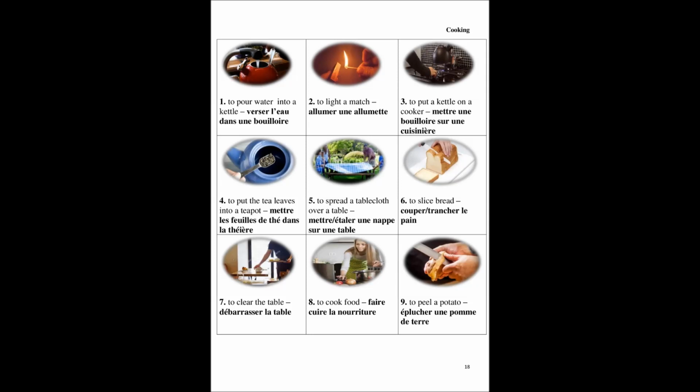Mettre une bouilloire sur une cuisinière. Fourth illustration to put the tea leaves into a teapot. Mettre les feuilles de thé dans la théière. Fifth illustration to spread a tablecloth over a table. Mettre une nappe sur une table.